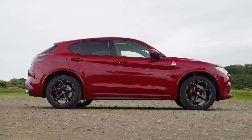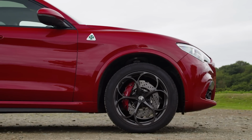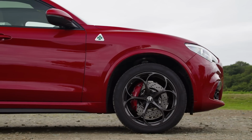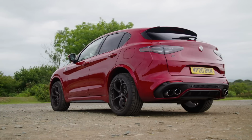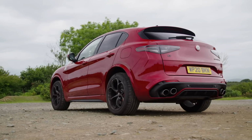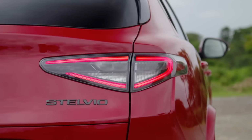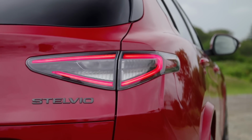Now, in terms of this car, what do we get? So we still have the 2.9 litre V6 bi-turbo engine that you found in the model year 19 cars. It runs 510 horsepower. It delivers a 0 to 62 time of 3.8 seconds and a top speed of around 175. The Giulia delivers a 3.9 to 62, and that delivers 190 mile an hour top speed. So what's new in model year 20 that you didn't get in model year 19?